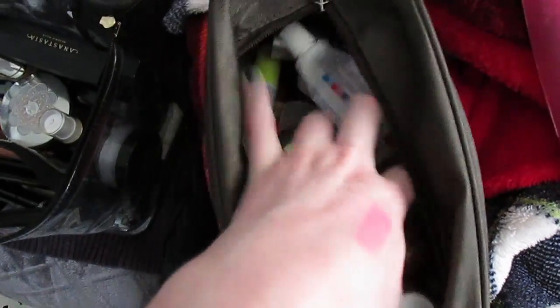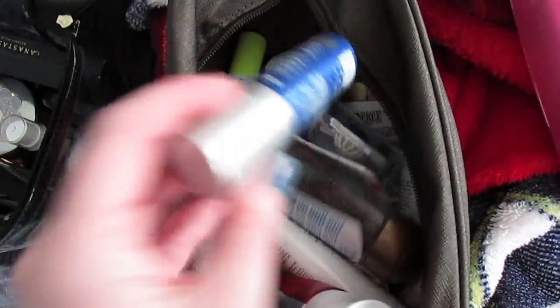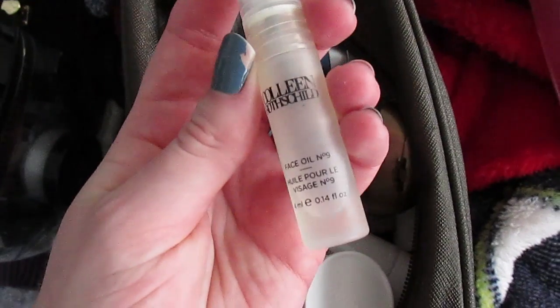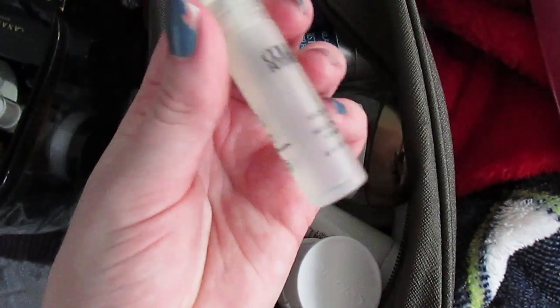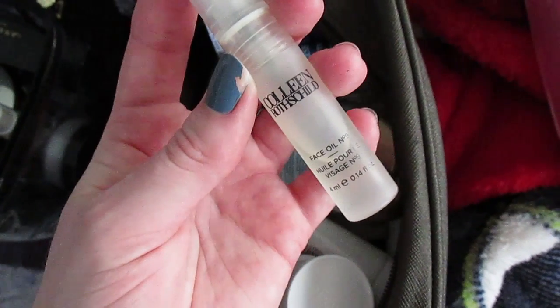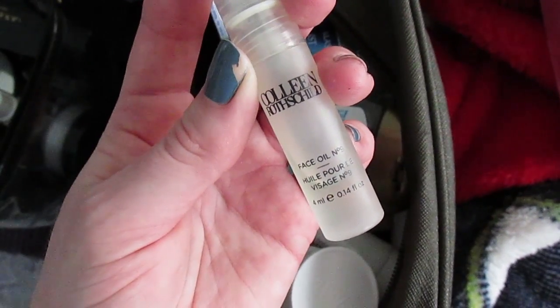For a deluxe sample, I'm going to pick something out of my travel bag, because I pretty much only put deluxe samples in this bag. So I'm trying to find one. This is the one. I want to use the Colleen Rothschild Face Oil number 9. I have had really dehydrated skin lately, and I think that this is doing great things for my skin, but I want to continue to use it and then really be able to tell you guys what I think about it. So I am choosing this as my deluxe sample product.